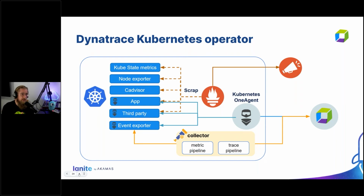And the other thing which we have in terms of support is OpenTelemetry. So we are fully compatible with OpenTelemetry. If you want to generate traces in OpenTelemetry format, you can do so, and Dynatrace will be able to pick it up and bring it back to Dynatrace.